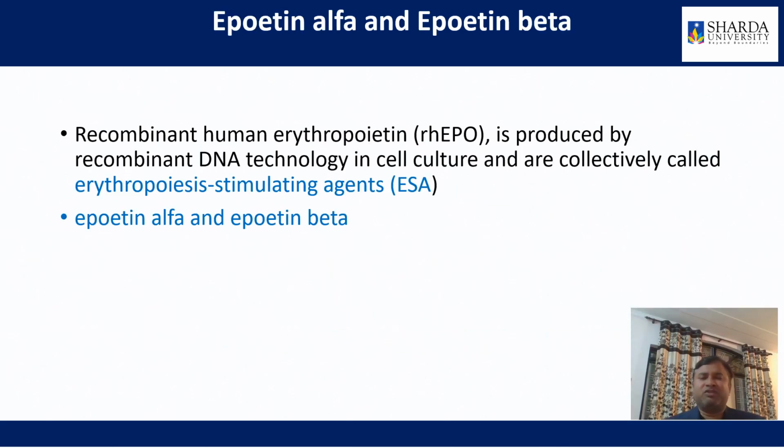Now these are artificial erythropoietin hormones. They are called epoetin alpha and epoetin beta. Recombinant human erythropoietin is produced by recombinant DNA technology in cell culture and these are collectively called erythropoiesis stimulating agents. So examples of erythropoiesis stimulating agents are epoetin alpha and epoetin beta.